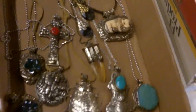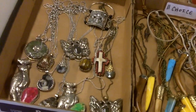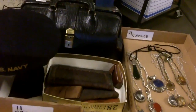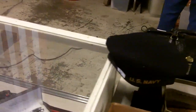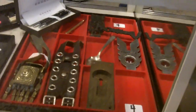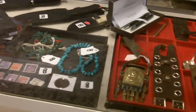Let's look at that little guy there. What the heck is that? That's cool. These are really neat. You know, the chains on them, if you want a better chain, get a better chain. A lot of them are beaded and things like that, but it's really the pendant. There's an old doctor's bag and some hand-tooled leather. Navy Donald Duck cap. More neat stuff in this case. BF Goodrich Safety League, what, license plate topper or something. There's turquoise.